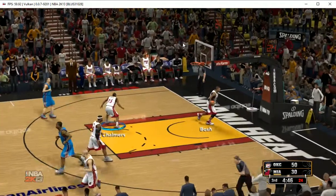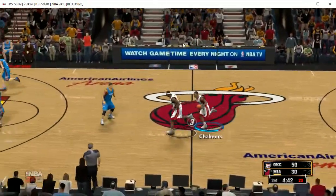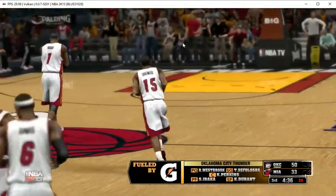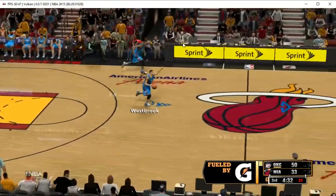All fueled up and ready to go. Let's reset the lineups courtesy of Gatorade for the second half of basketball. So for Oklahoma City right now, the front line, Kevin Durant, Serge Ibaka, and Kendrick Perkins. The backcourt comprised of Russell Westbrook and Thabo Sefolosha.